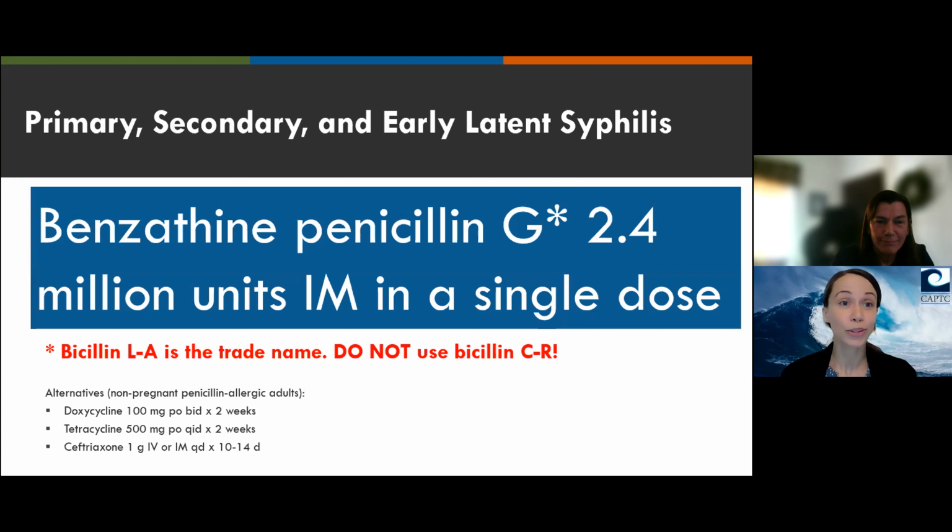So the answer is actually true, even though it seems a little bit surprising. Like secondary syphilis looks a lot worse, right, than primary syphilis. It affects a lot more parts of the body. Why would it be treated the same? But in fact, it's actually treated exactly the same.